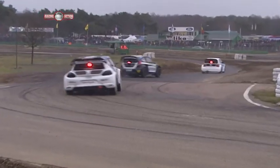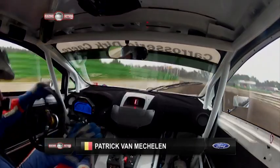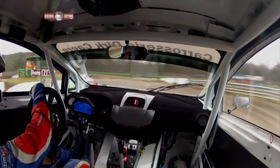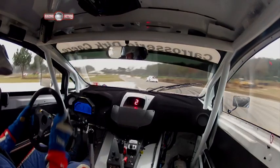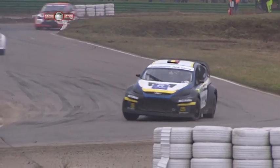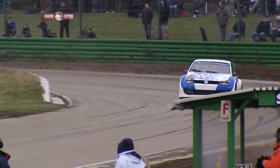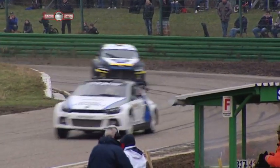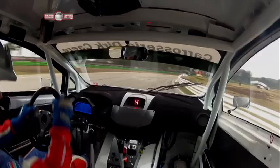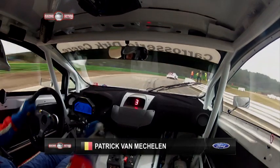And Jochen Koks, after a learning year with the Sirocco, is now back for good results, he says, in 2013. Wants to go for the title again. And he's doing well for the moment. He's in second now, once Van Mechelen has taken his Joker lap. Van Mechelen now chasing Koks again, but it's Markland still in the lead. Two VWs in the lead. Van Mechelen building up the pressure on Jochen Koks.